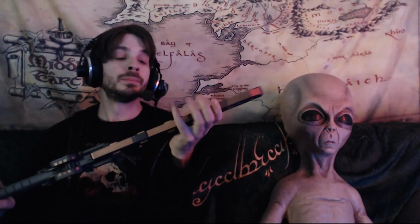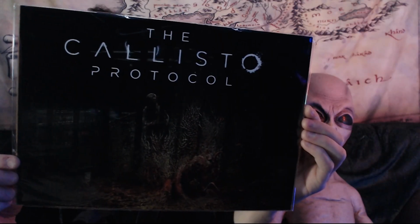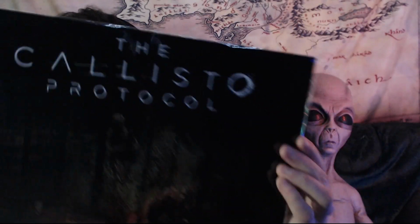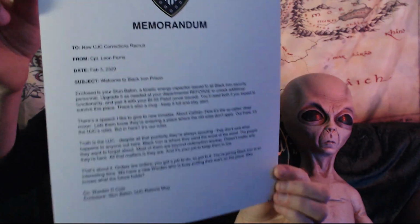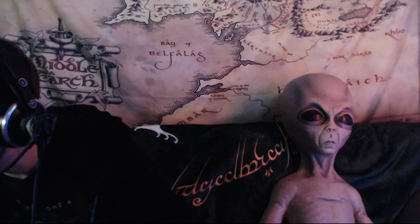It's not that heavy either, but it seems like a pretty well-made replica, and it's definitely a cool piece of memorabilia to have. Then you have this, which is like, it's art. Yes, it's a letter from the warden, for anyone interested in such things. And also, a mug. It's a UJC rations mug. Because when I think Callisto Protocol, I think mugs. But I will add it to the mug collection.